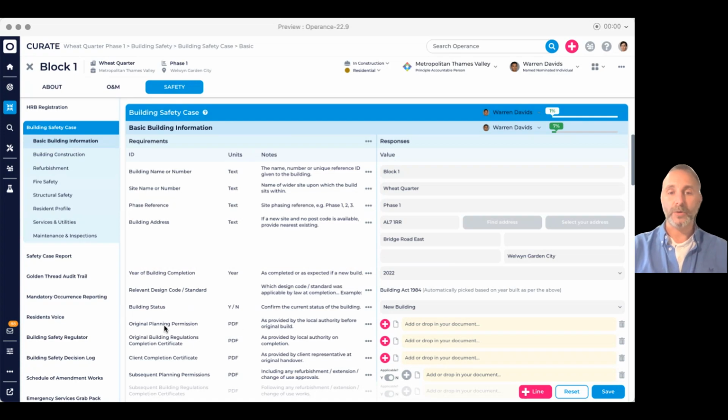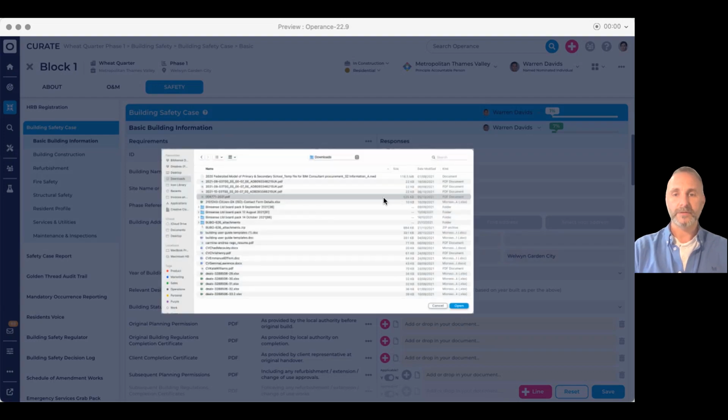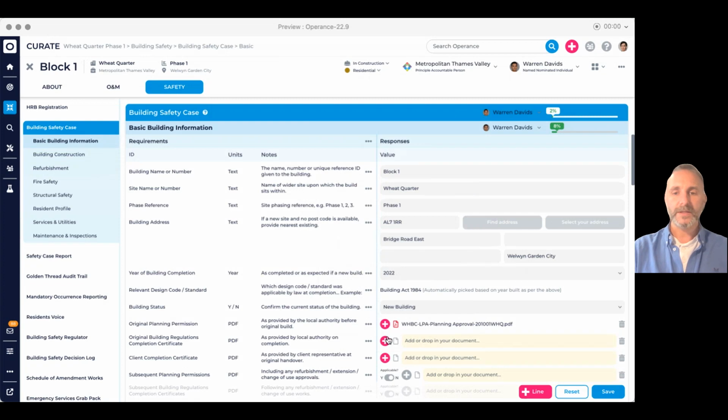If we then go to our original planning permission, what we can do here is simply drag and drop a PDF. So we pick up our PDF, we drop it in there. As you can see, straight away, the information is building all the time. Now, if we want to actually review that information, we can click on that and that will open up in the browser. We can then go ahead and drop some more information in, and again, the progress shows that it's moving along all the time. So that's basically how easy it is to provide the information. It's really simple, step by step.